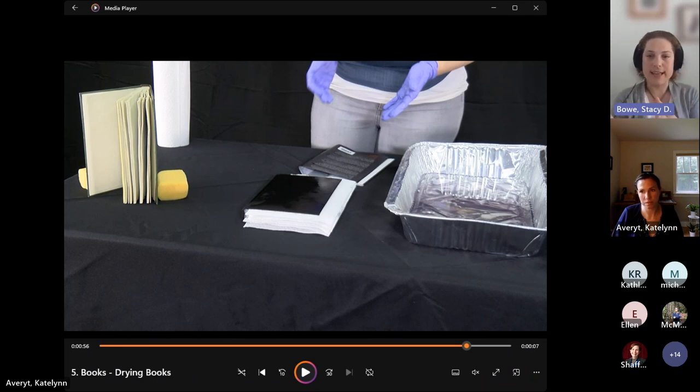So like Caitlin said, start interleaving them uniformly through the book. And then once you remove them, try it in different places so that you're very slowly, but methodically and comprehensively, removing the moisture out of the book.